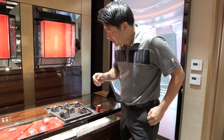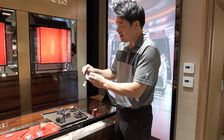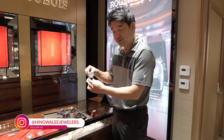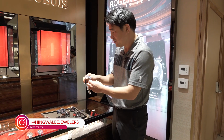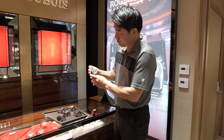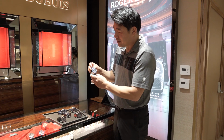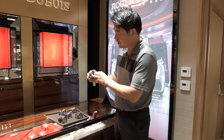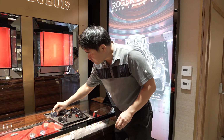Okay, so what we got, obviously, that my staff has picked out was a Cartier sport watch here. So this is probably not going to work out because my car is not blue, but it is a good look, and you got the rose gold and the steel here.